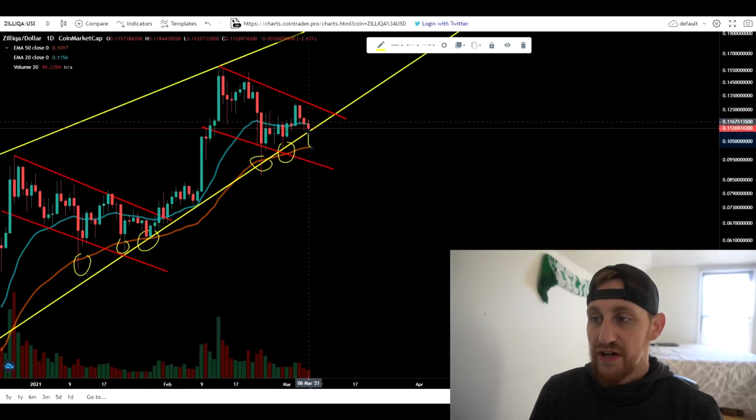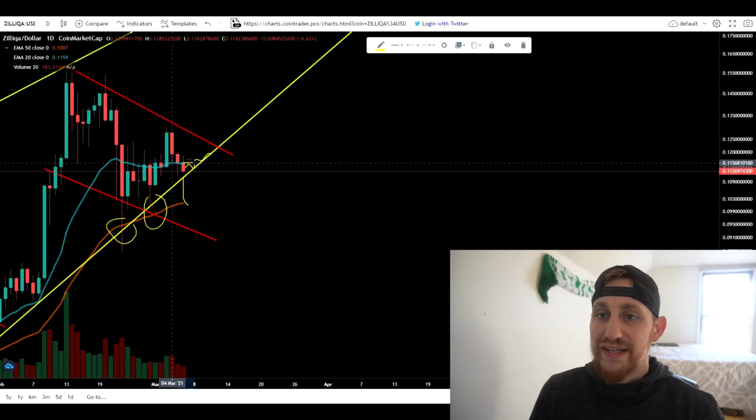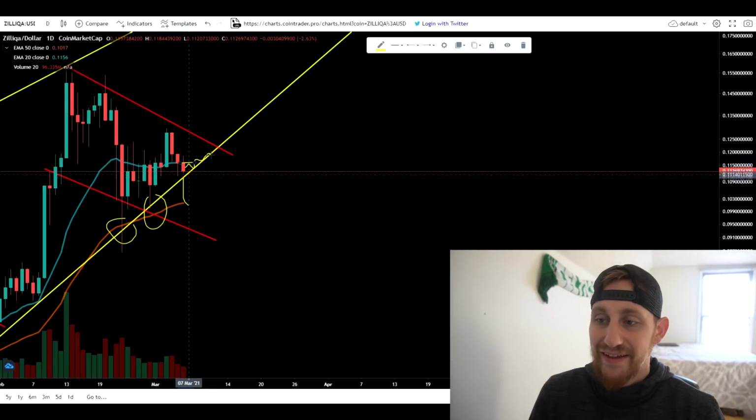50-day moving average is. But if it's anything like last time, what we're going to do here is stay crawling up here until we get squeezed. If you zoom in here, we're going to get squeezed in between this 20-day moving average and this trend line.